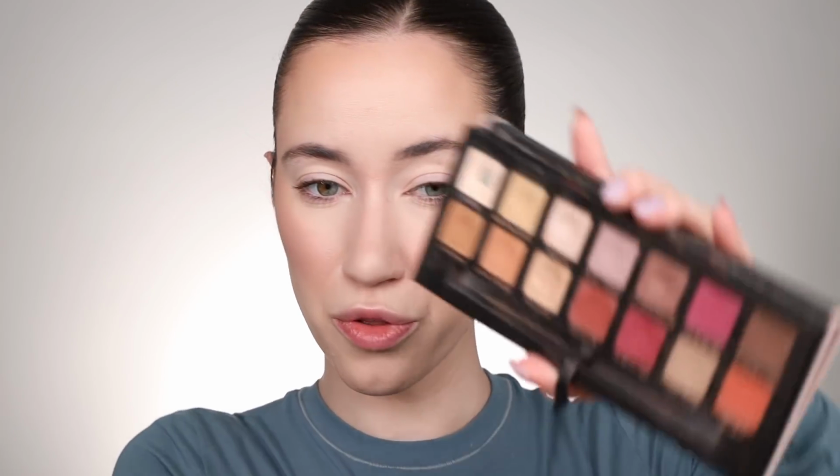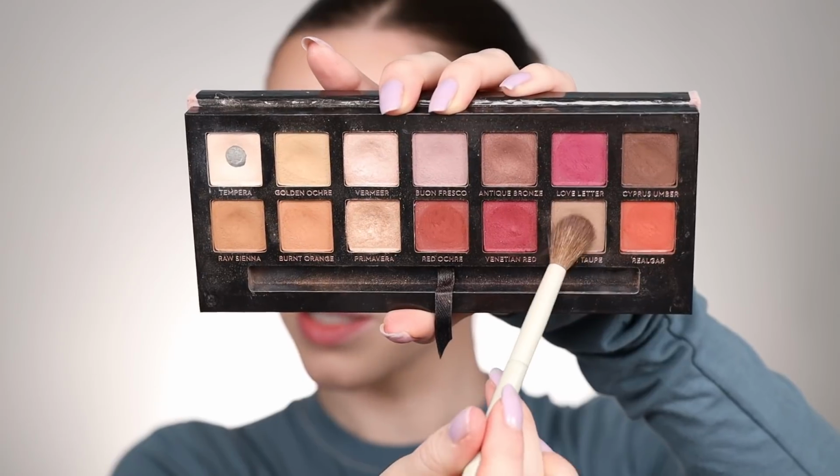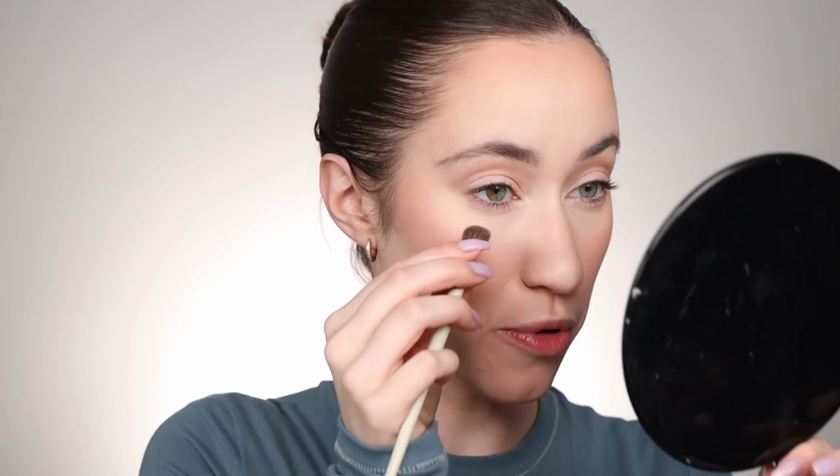This used to be my all-time favorite go-to palette. And for good reason. It has such classic shades. Let's see here. I'm gonna start with Warm Taupe, which is this color right here. And I'm just gonna start kind of carving out the crease of my eye using this color. I'm also gonna take that same shade and just pinch the brush and run that across the lower lash line.